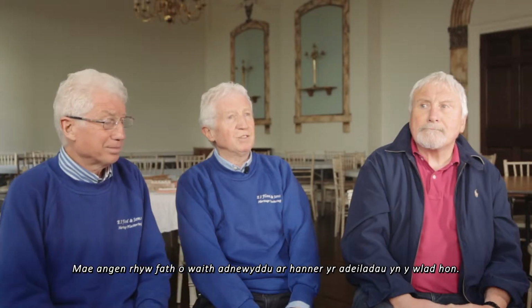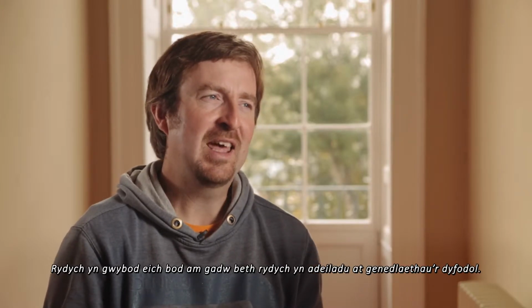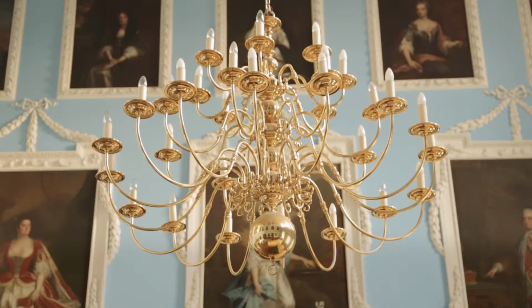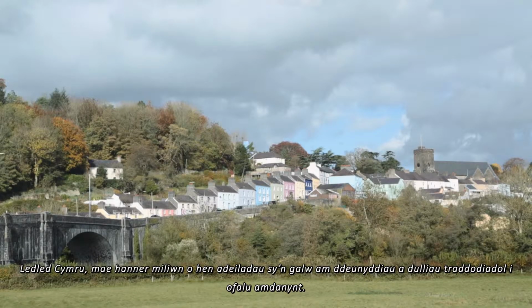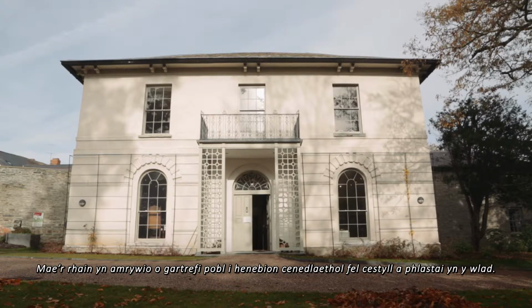Half the buildings in this country need some sort of restoration. You know, you want to maintain what you're building for future generations. Across Wales there are 500,000 old buildings which require traditional materials and methods to look after them. These range from people's homes to national monuments such as castles and country houses.